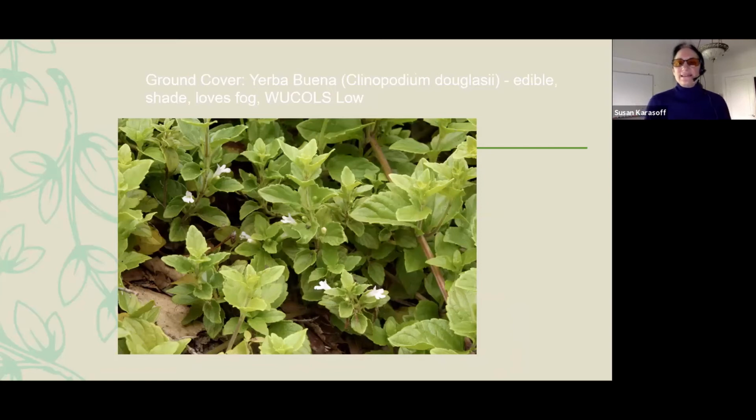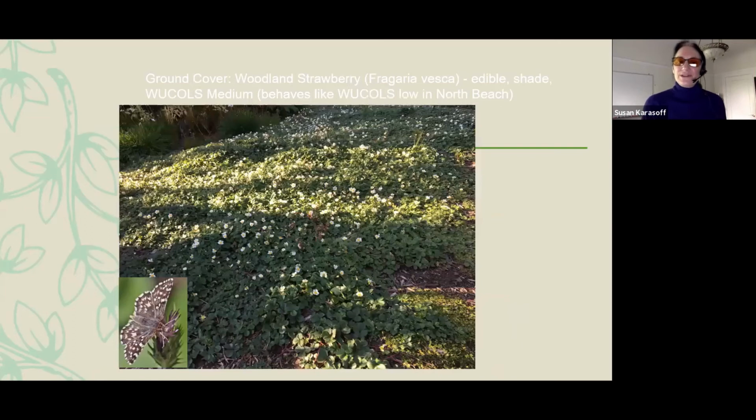Next, please. And San Francisco, with its variety of soils, has two native strawberries. Beach strawberry grows in sand, and woodland strawberry grows in slower draining soil. So woodland strawberry is the only plant in this presentation that is defined as water use medium, but I grow it, and it is water use low in my garden in North Beach. I watered it a few times to get it established, and it's just been fantastic. It's got very, very flat evergreen leaves, those very showy white flowers, and then delicious edible strawberries.